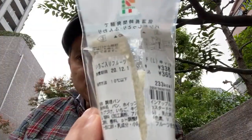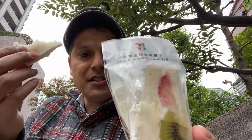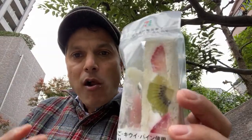This one is only 233 calories. So it's 100 calories, 115 calories for one. That's really good.